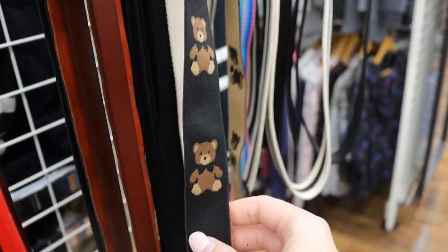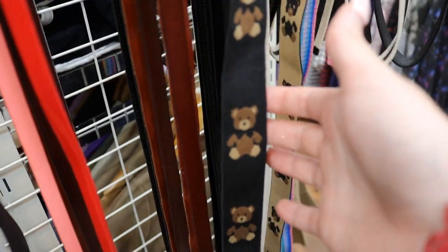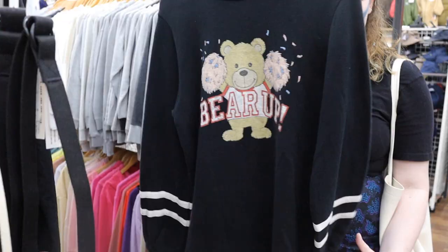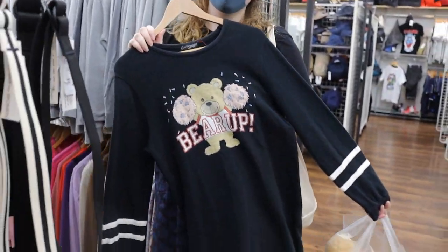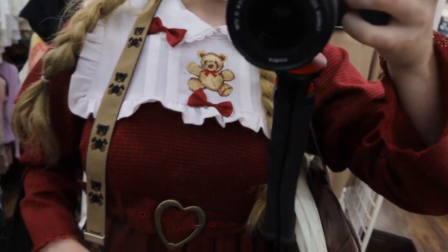Teddy bear suspenders. That's so cute. I want this on my man. I don't know if they'll fit. Bear up. Cute. That would be cute on you too. That's cute. We got bear suspenders on my bear dress.